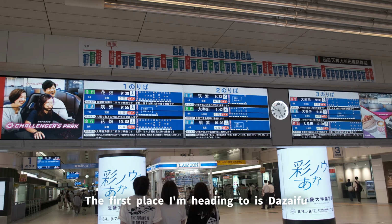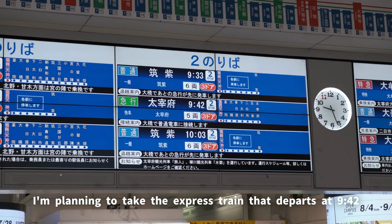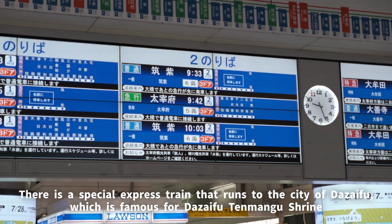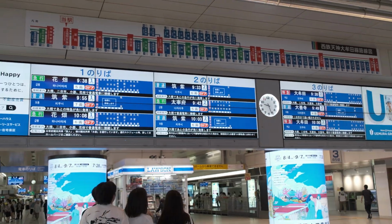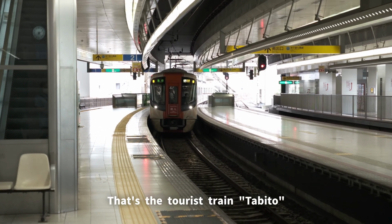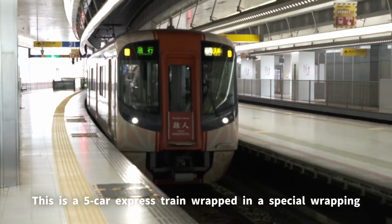The first place I'm heading to is Dazaifu. I'm planning to take the express train that departs at 9:42. There's a special express train that runs to the city of Dazaifu, which is famous for Dazaifu Tenmangu Shrine. That's the tourist train Tobito. This is a 5-car express train wrapped in a special wrapping.